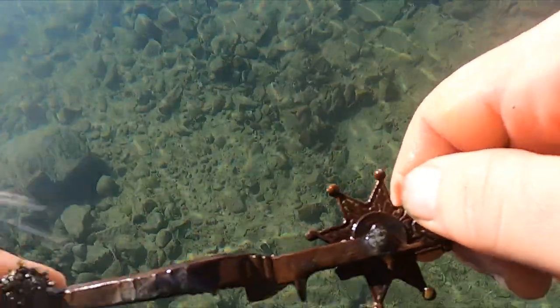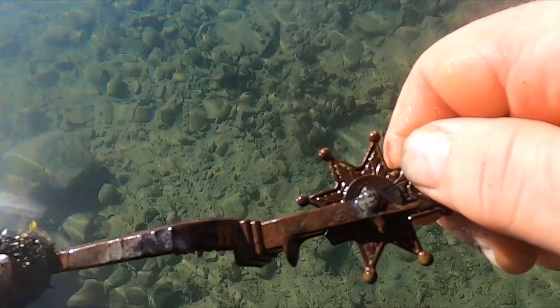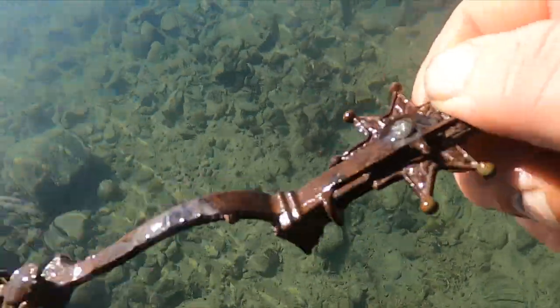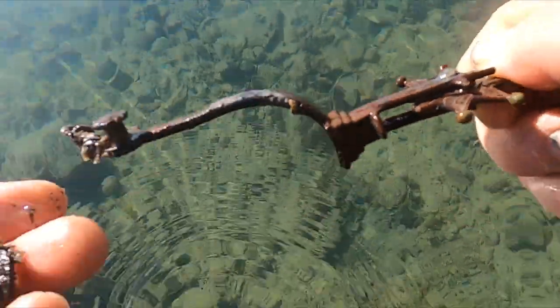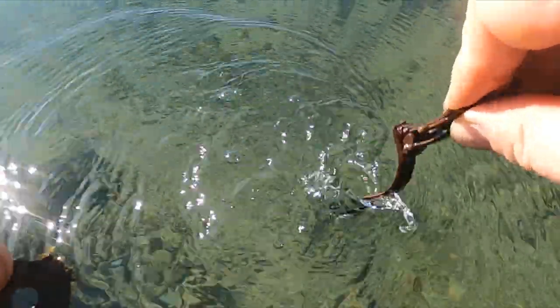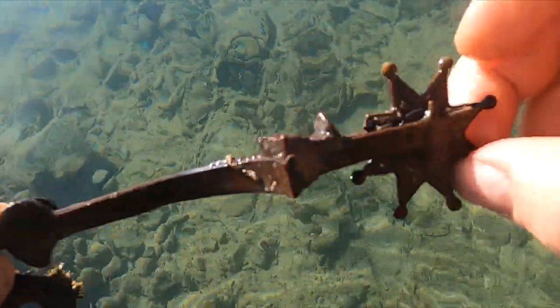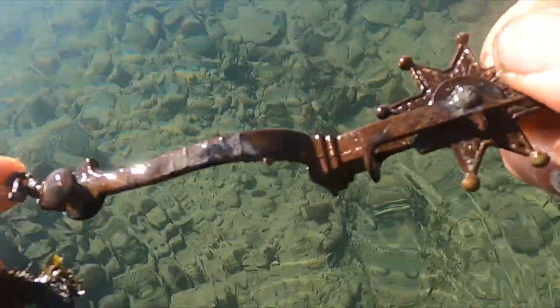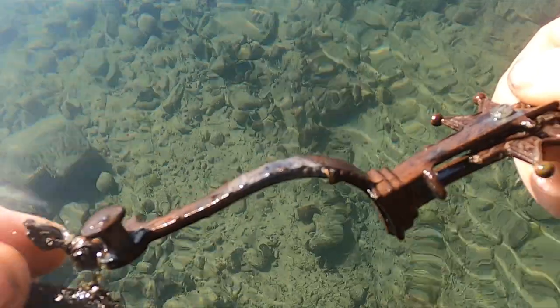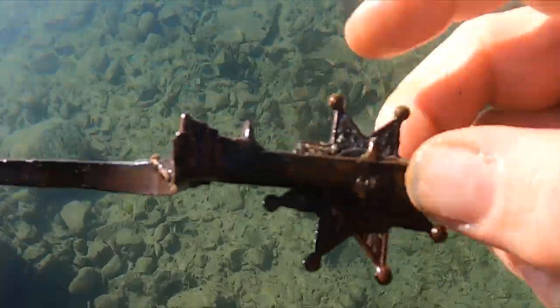No way. What an amazing find. Look at even that little piece of leather still on there. Wow, it's in such good shape, man. I don't even really have to clean it up. What a sweet one.